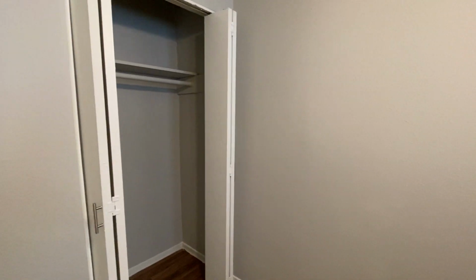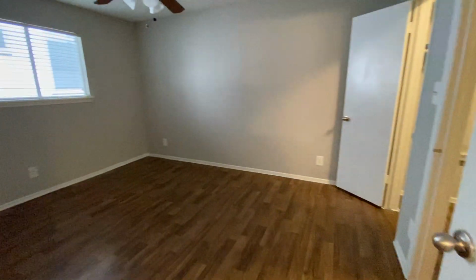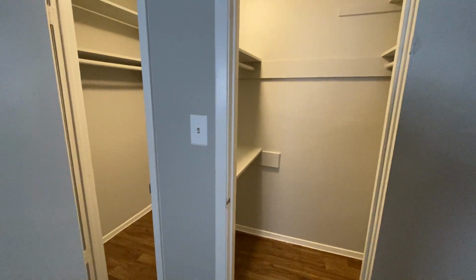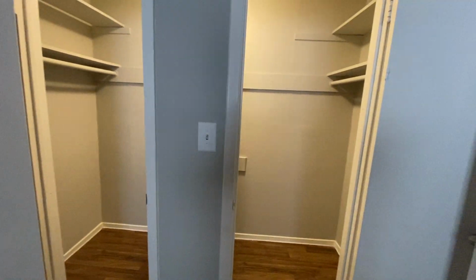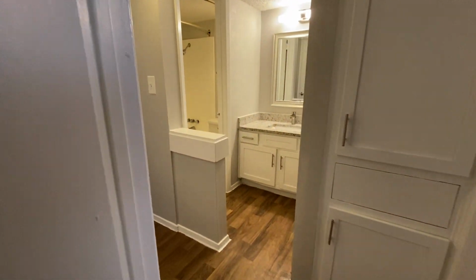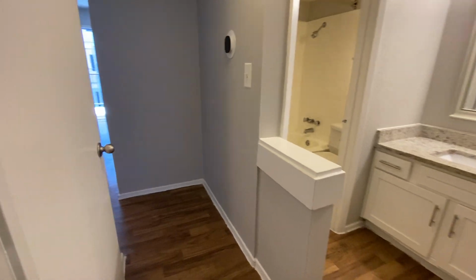So this is one of the small rooms. It does have a closet. And then over here on the left is the much bigger room. And it has a double door closet. Pretty big walk-in with space down both sides. So I hope that gives you a sense.